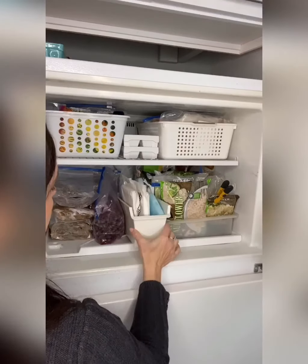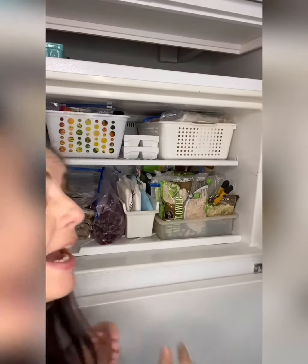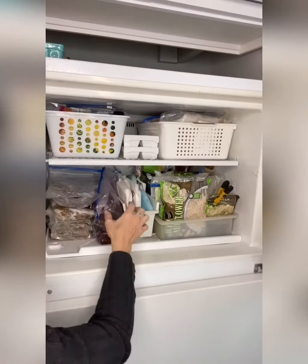This is just my ice cube trays. I actually have a much larger collection of ice, what do they call it? Anyway, the little ice things that you put in your cooler, but I found it was taking up way too much room in the freezer. So I threw a bunch of them into the downstairs freezer, so they're out of the way. These are just the ones I use for every day.